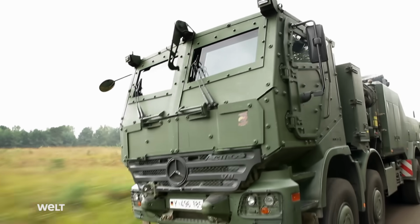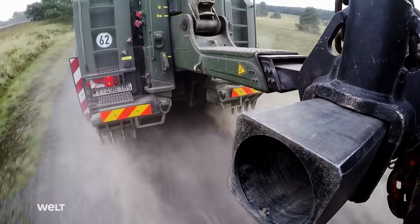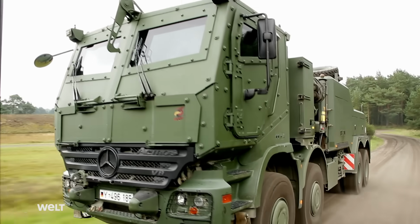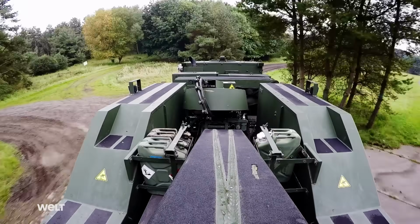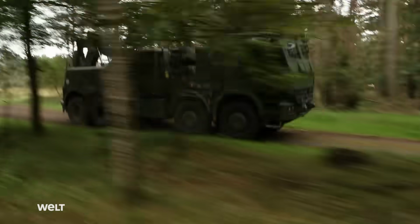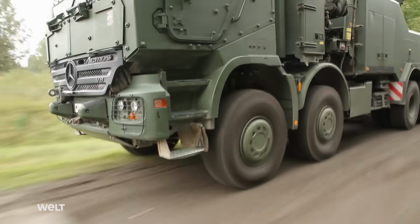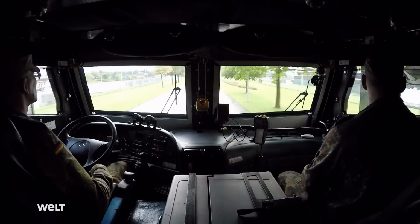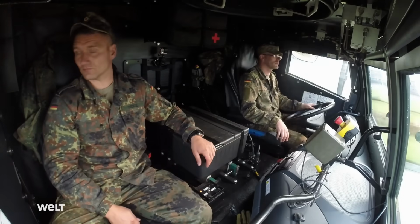Decked out in camouflage paint, the Bison military recovery vehicle was designed for use in war zones. The 503 horsepower behemoth can tow up to 50 tons. And its armor helps it survive shelling and blasts from landmines filled with up to 10 kilos of TNT. The German armed forces currently own 12 of these vehicles.